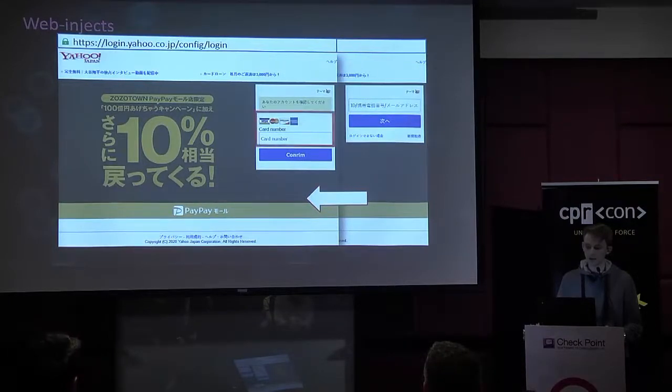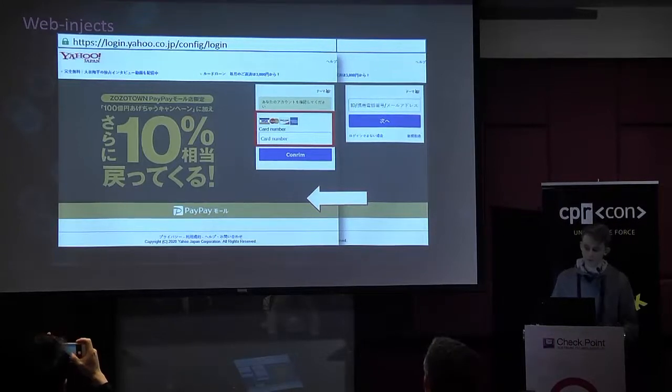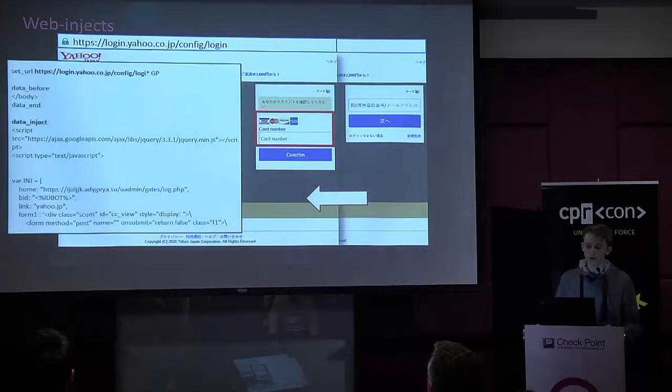In addition to username and password, it asks for bank card number, expiration date, and even CVC code. The same URL and even with the valid certificate, but the malware inserts a malicious script into the page. This script collects the data and sends it to cyber criminals.